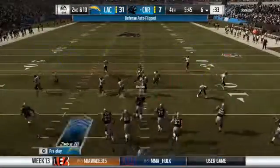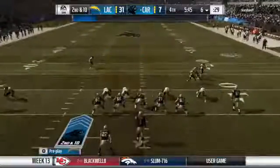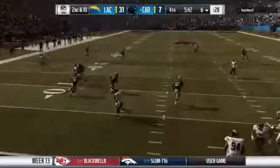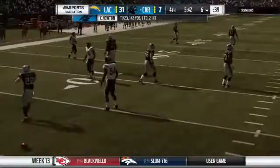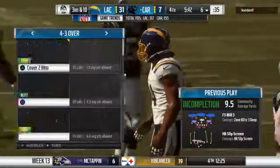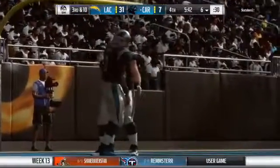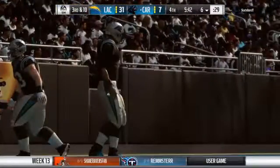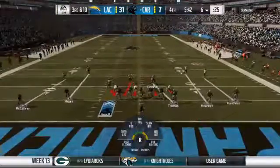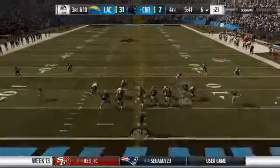So after the incompletion on first, now 2nd and 10. Set. To throw again. Newton, and the hit jarred loose. It's incomplete. Another wayward pass. You know, things started out poorly in this game, and to be frank, they just really haven't gotten much better. And all that does is embolden a secondary. They feel good about what's going on, and they just play better and better. So back-to-back incompletions, and that has them staring at a 3rd and 10.